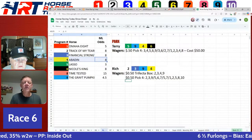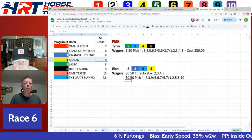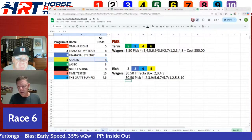2, 3, 4, 9 is a 50-cent trifecta box. 2, 3, 9, 5, 6, 7, 5, 7, 1, 2, 5, 8, and 10. Hoping to catch a nice priced pick 4 at the end of the day.